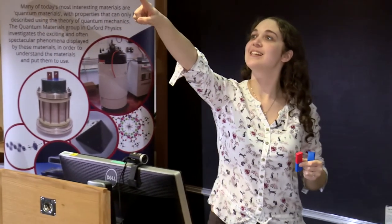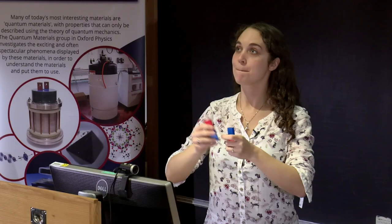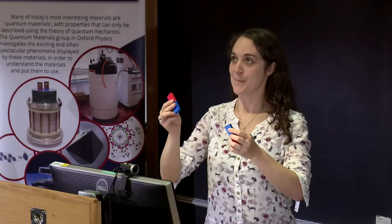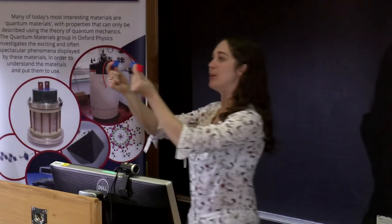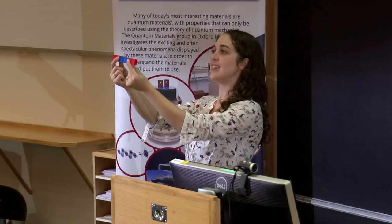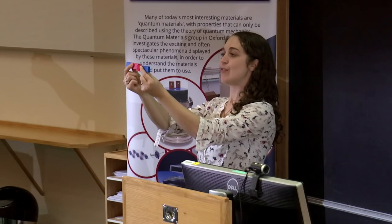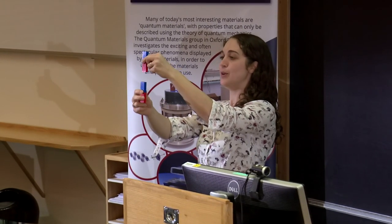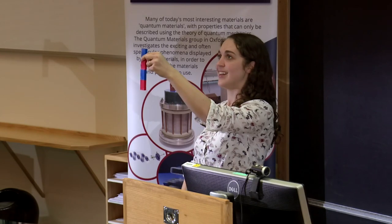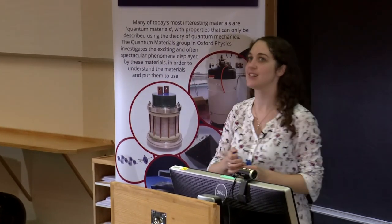Person in the red top, near the top, yep. If you put the blue end and the blue end together, they repel. We call the ends of magnets poles. If you put the red end and the red end together, they repel. If you put a red end next to a blue end, they attract. Okay. Who can tell me something else?